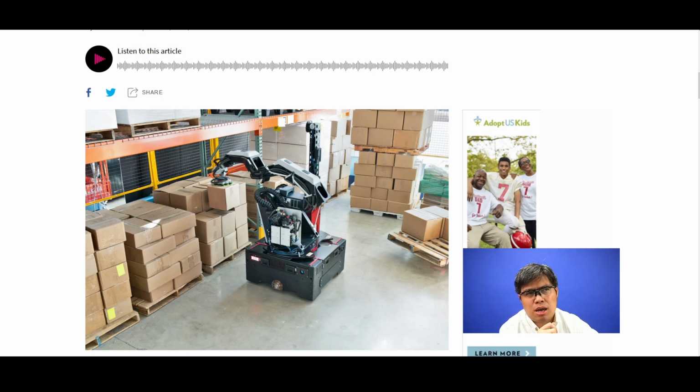The focus here is on mobility, not like with Stretch here. So considering that Stretch is more mobile, obviously it has different applications. For Stretch here, it's more on moving boxes. Simple as that. And what's interesting here is, compared to other robots that can move boxes, this is more mobile.